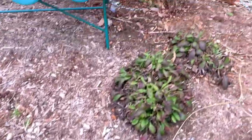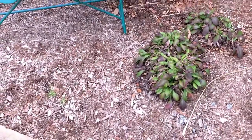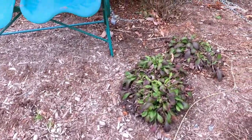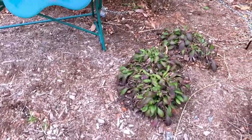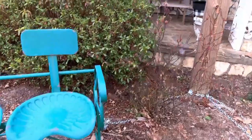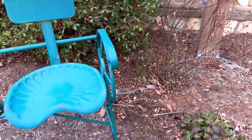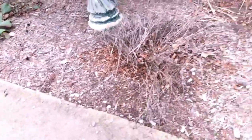These right here are, I think they're purple coneflower maybe, or Rebecca, black-eyed Susans. Yeah, I think they're black-eyed Susans. They look rough right now, but they are glorious in the summer. And this is a very sad rose bush that once I trim it down, it will come back and look beautiful. And then this looks like tumbleweed.